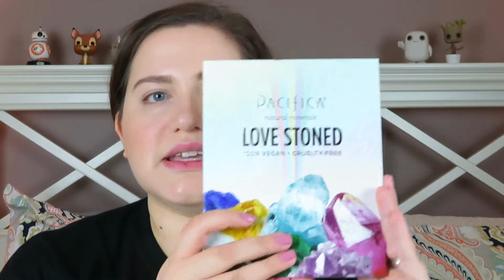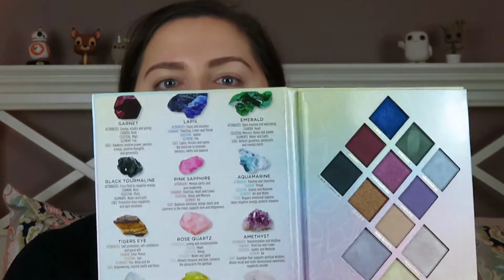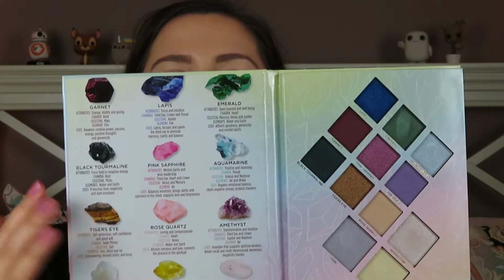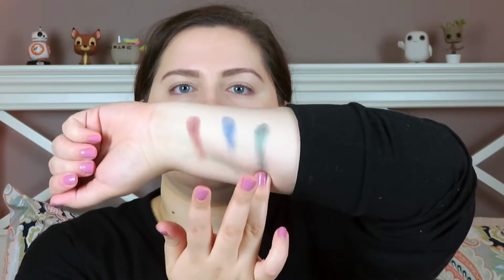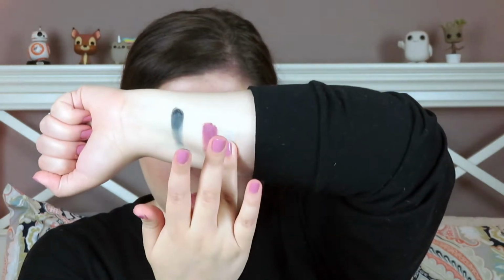And then the second one is Love Stoned, and Love Stoned is all gemstone inspired. So all the colors are inspired by these gemstones and the gemstones' meanings and uses. The first row we have garnet, lapis, emerald. And the second row we have black tourmaline, pink sapphire, and aquamarine.